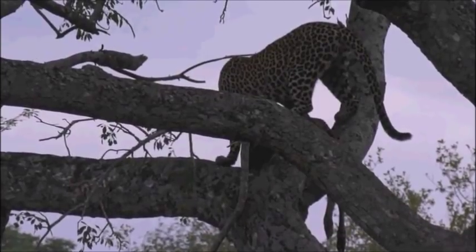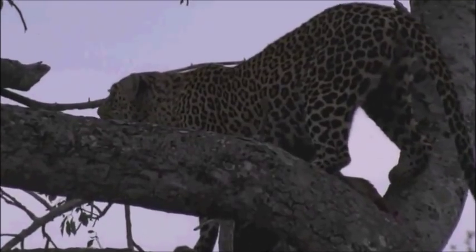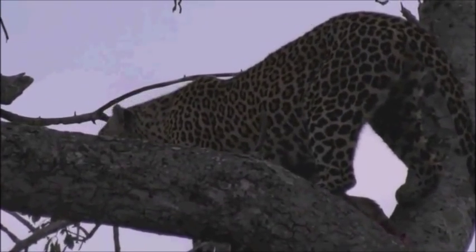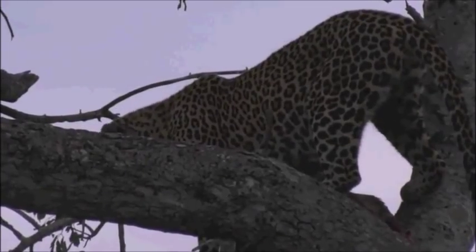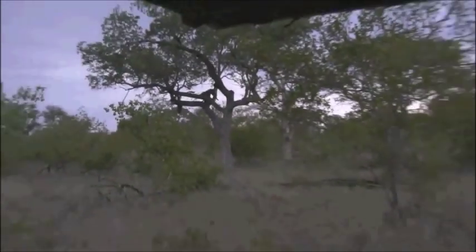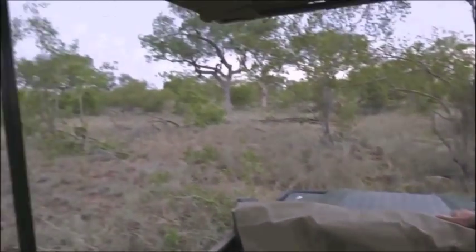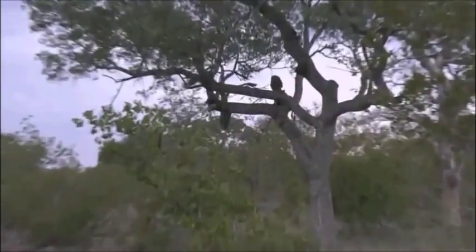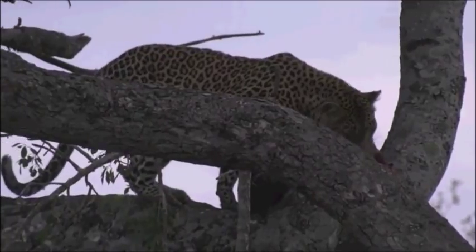Just had the focus out there for a moment, but there she goes. She's up the tree. That's what they do. Who knows what she sensed in the distance, but she figures it's time now that she's fed a bit on that waterbuck to take it up the tree, because that will save it up there. Hyenas will not be able to get it. Lions, where she is, would be able to get it. They're not the best climbers, but they are okay for going up, but not really for going down.